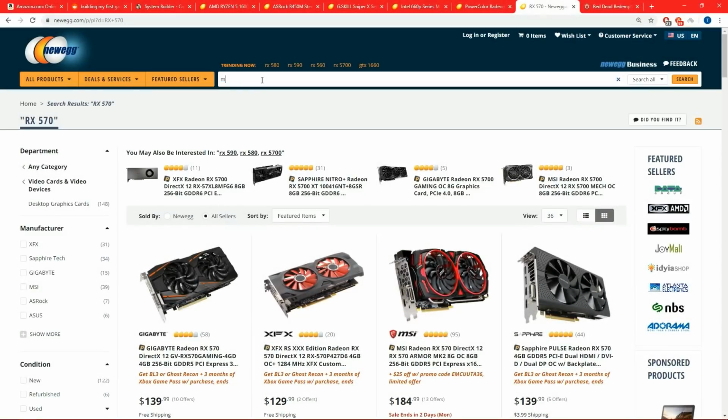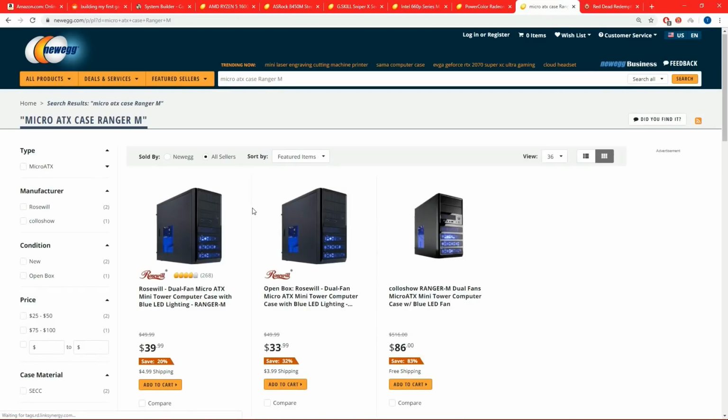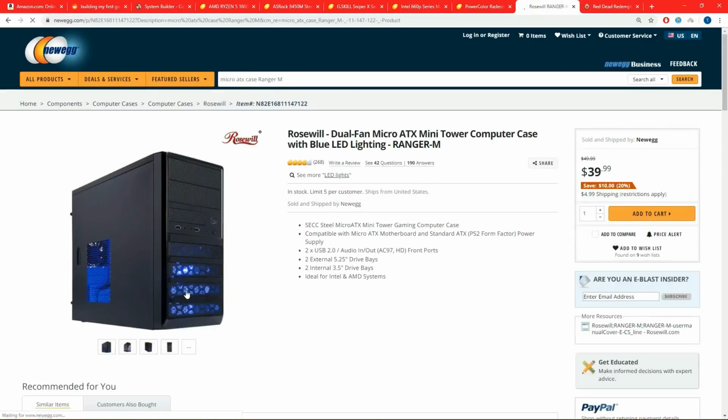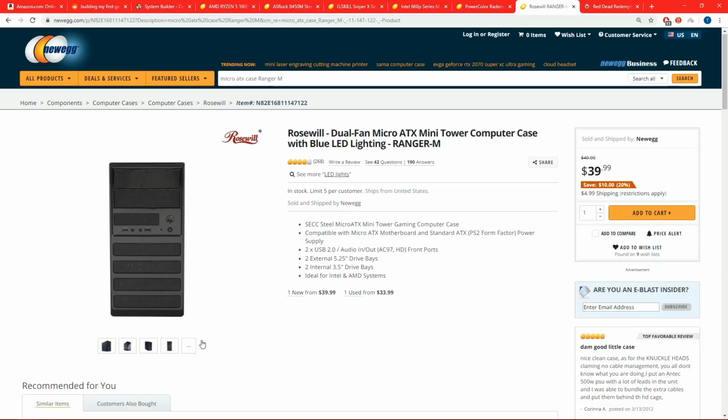And now it's time to look for cases. We're getting a micro ATX motherboard, so let's go for a case. I actually already know what I'm going to look for. And this is my mindset. If you don't like this, you're free to do what you want to do. But this is actually one of my go-to starter cases. It's very small.